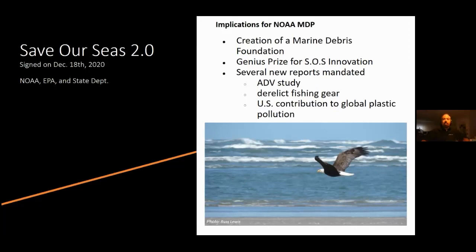That'll be another central focus area where people can come together and, either through funding or donations, really another way to address the issue of marine debris. There's also a Genius Prize in the Save Our Seas Act around innovation that NOAA will be administering. And then there are several new reports that are mandated: an abandoned and derelict vessel study, a derelict fishing gear study, and a study around the US contribution to global plastic pollution.